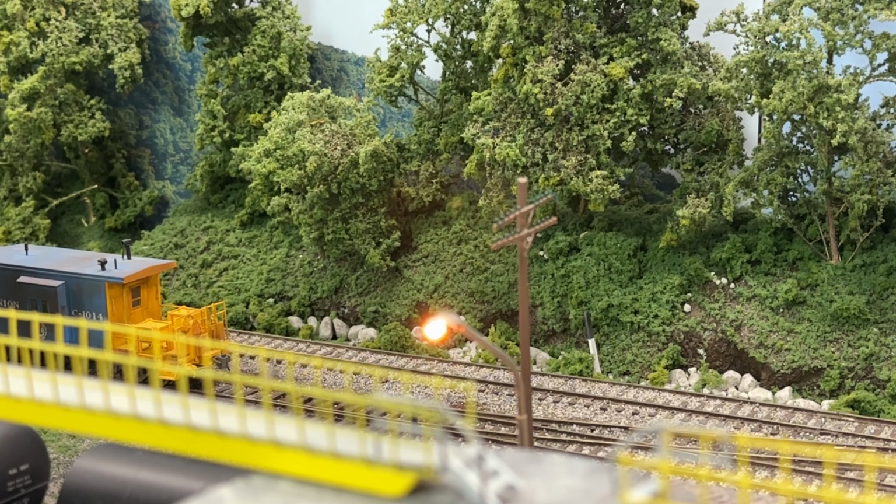Well, it sounds like they're on their way. Apparently the crew got their coffee and they're ready to go. So we're going to look and watch as they pass the caboose the inbound crew dropped off, sorry. And stand by. They're going to have to blow for the Grand Avenue extension crossing here.